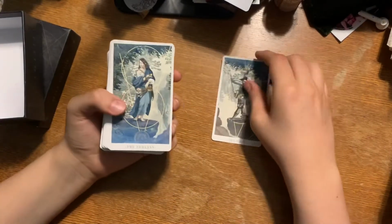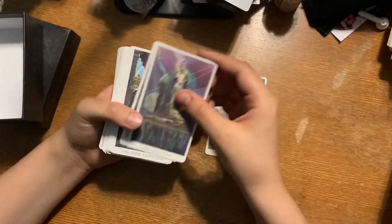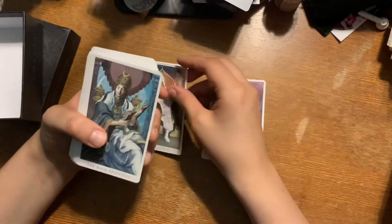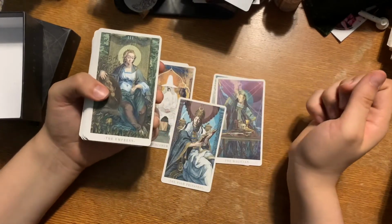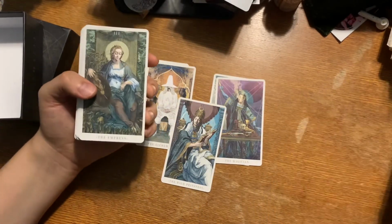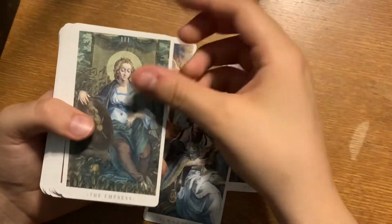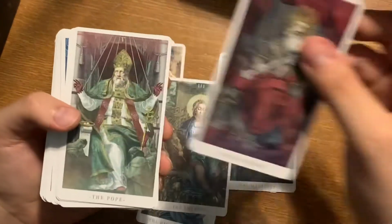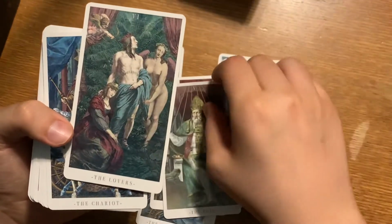So we have the Fool, the Fooless. So it comes with extra cards so you can personalize the deck. Then we have the Magician. Oh, the Magician, the Alchemist, the High Priestess. And can you guys see these pretty well? Let me zoom in a bit so you can see it better. The Empress. The Emperor. The Pope. So the Hierophant.